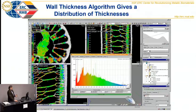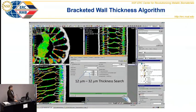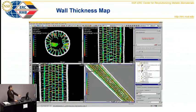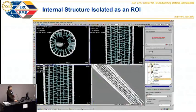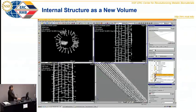By looking at characteristics, I can actually use algorithms that measure the wall thickness inside of the object, and by limiting my search for objects that are between 12 and 32 microns in this particular case, I can actually isolate, and you see what's colored here is basically most of the inside of the object, but not these outside walls. So I'm able to do a little trick within the software, create a region of interest, and then I can isolate what's on the inside, as shown in this picture here.